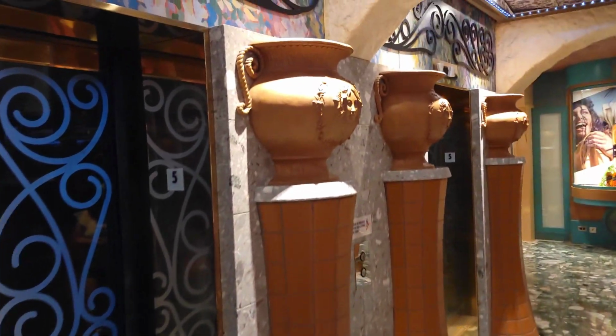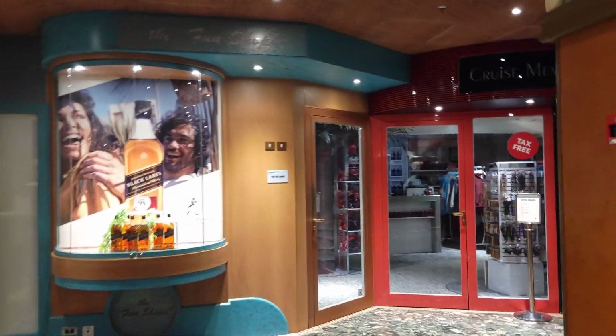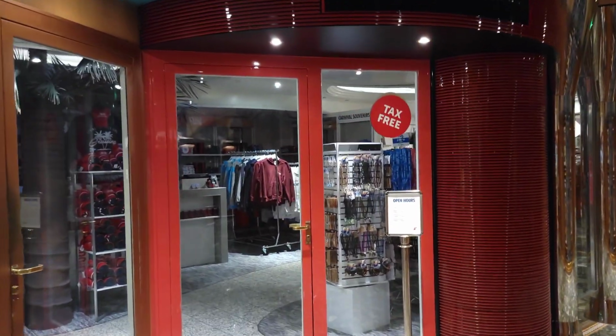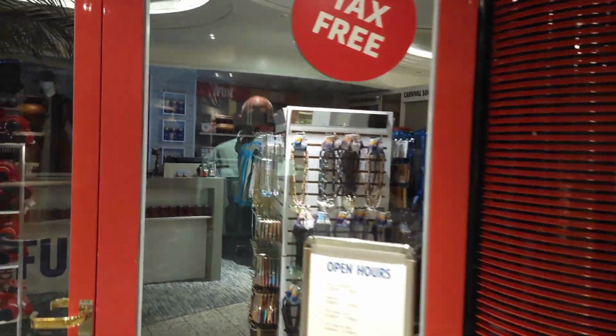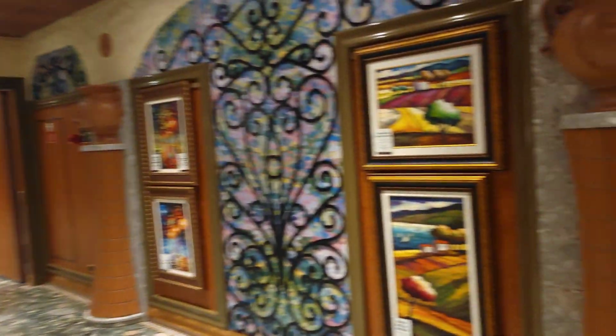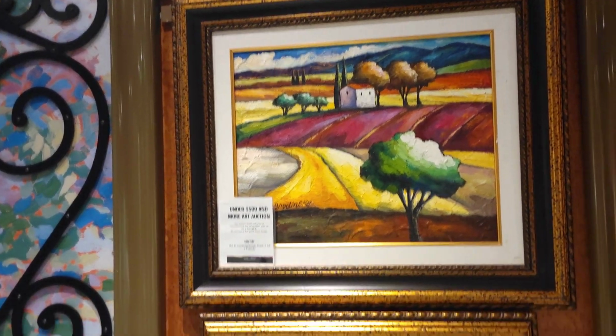All right, so we made it upstairs to deck 5, which is where you have all your shopping. My least favorite, maybe her favorite. It depends on what we're buying. Which happens to be closed because we're at port. The best time to bring her up here. Right? No. Paintings on the wall. So you can buy.